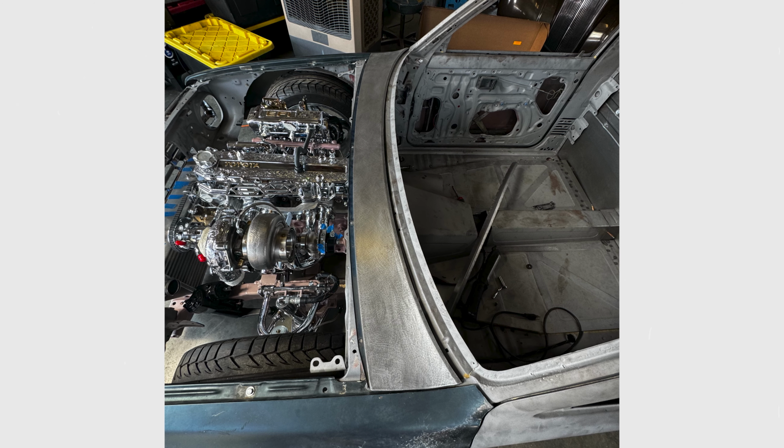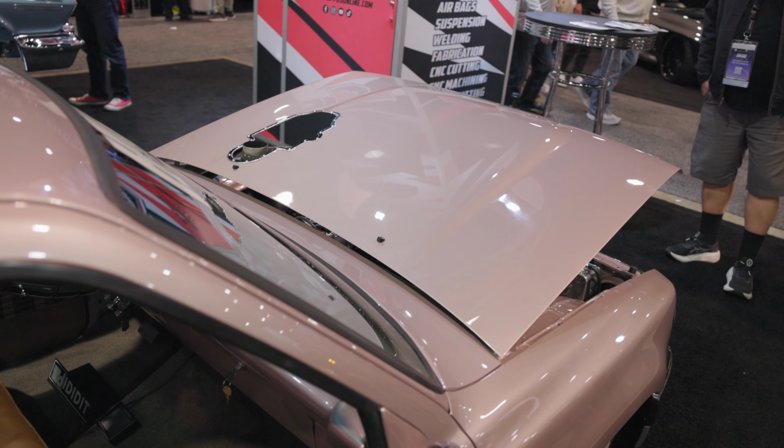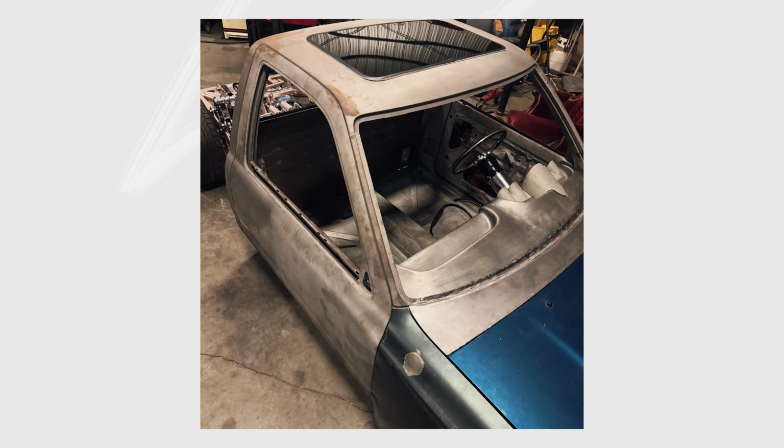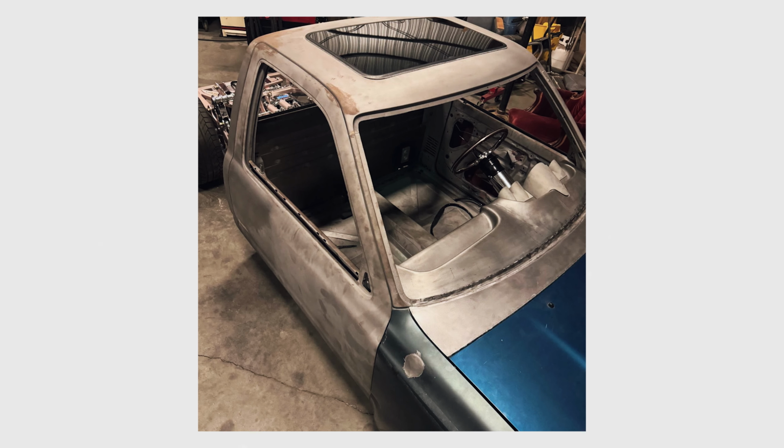So we'll come around to the side. We've shaved our wipers. We have a clean cowl, nice and smooth. After we shaved the cowl, we were like, well, let's go ahead and shave the door handles. So the door handles got shaved as well.